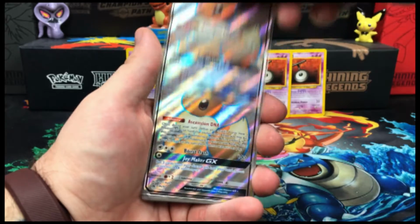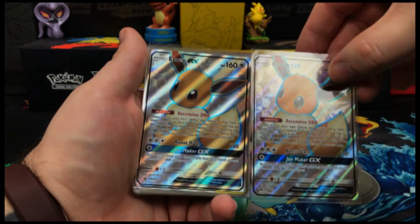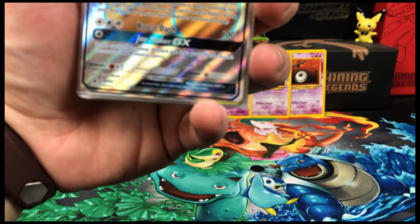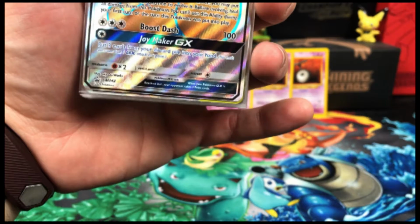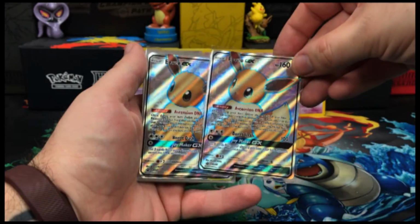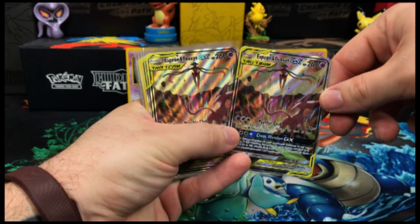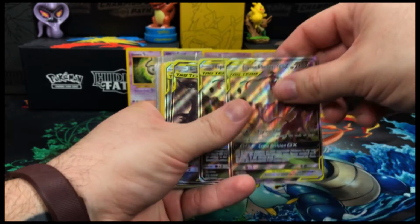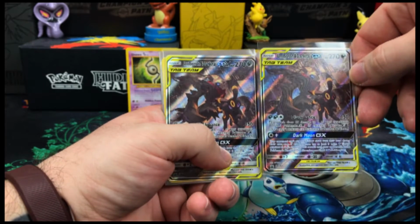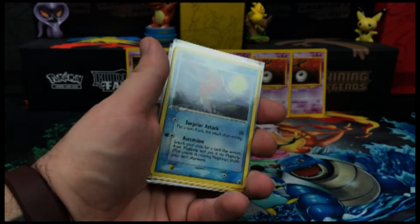Next up, I do have two Eevee GXs, both of which are pretty severely off-center top to bottom. Like this one, there's hardly any room on the bottom. But they're super cute cards, so I wanted to get those graded. Espeon and Deoxys. Again, I don't think you can really go wrong with grading Evolution cards. We have Umbreon and Darkrai. I just really love this artwork, so I wanted to get those graded.